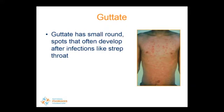The next type I would like to talk about is Guttate psoriasis. As you can see here, it is characterized by these small round spots. Guttate psoriasis is commonly seen in widespread areas of the body, like the trunk or torso in this picture, and it is often seen in younger children, especially after a severe illness or infection such as strep throat or an ear infection. But of course, adults with psoriasis can also develop Guttate as well.